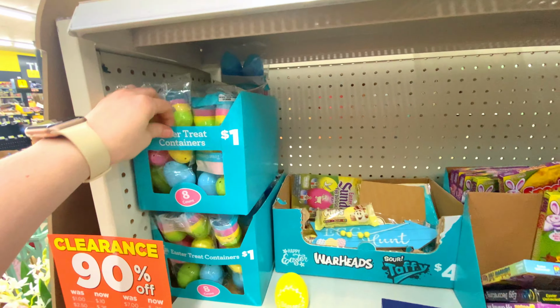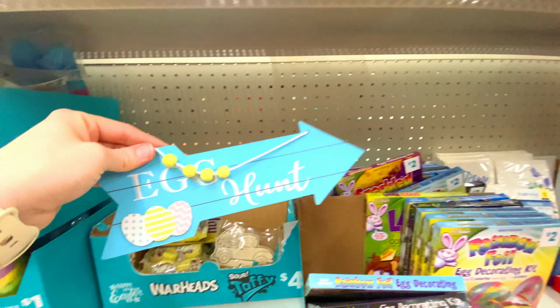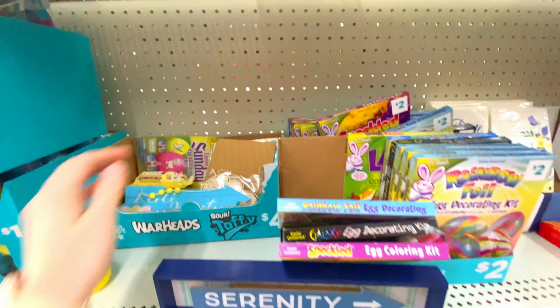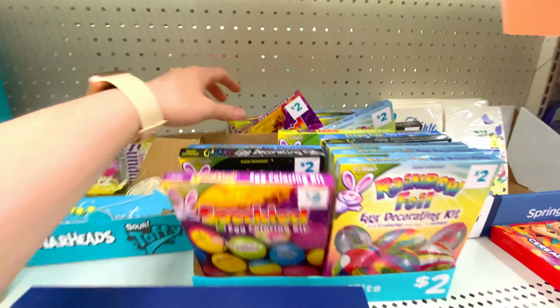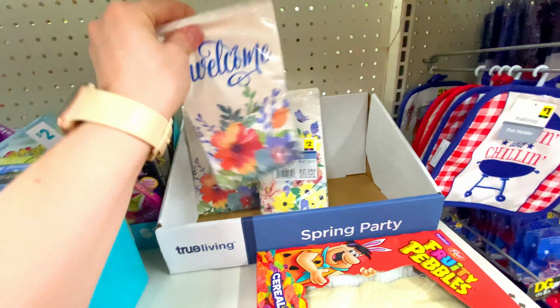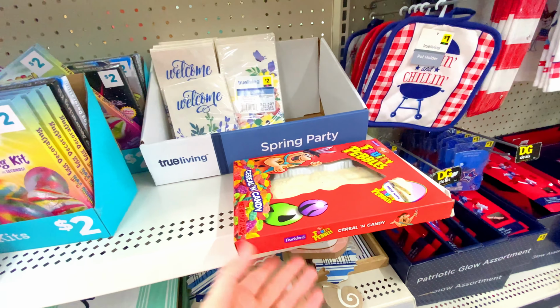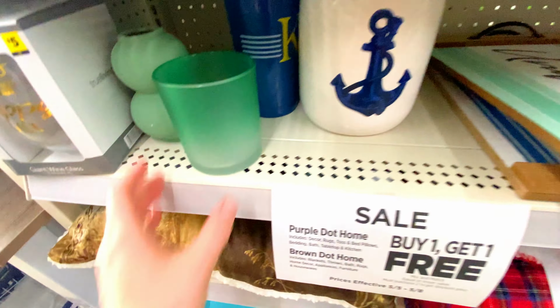But yeah, and then I have been checking out this clearance forever now. They still have 90% off of Easter clearance. Not a huge selection going on right now, but they still have quite a decent selection considering that it is May and Easter was what, in March? Was it March or April? Maybe it was April, but still.